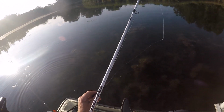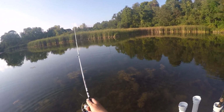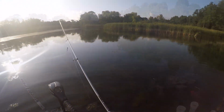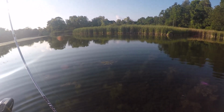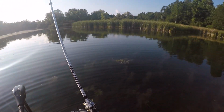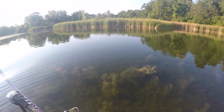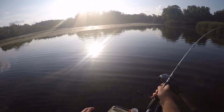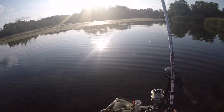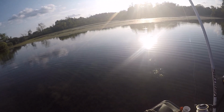I think it's still just a shade too sunny. But let's pitch a few up here. Up in here. Just to make sure. Just kind of stick and move now. Just giving this a cursory check, just to see if anybody is up there. That's really shallow in there. I'll tell you, it looks like the backside of this weed wall would be good, but I think there are more weeds there than you think. That's why the fish tend to be on the other side of it.